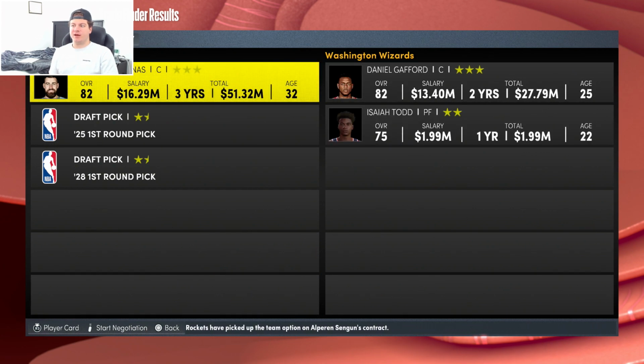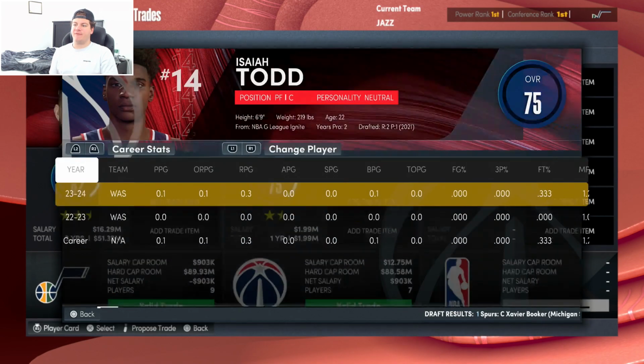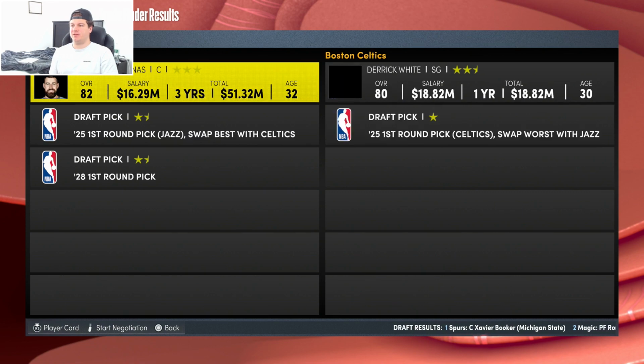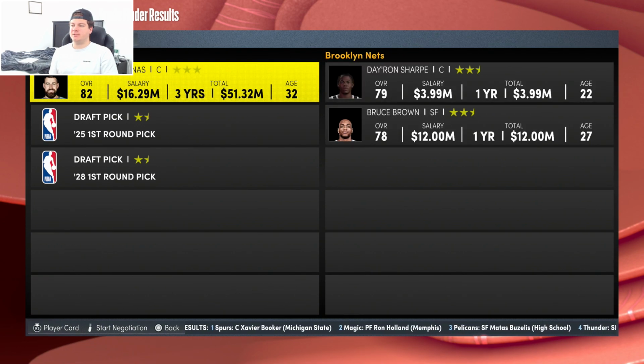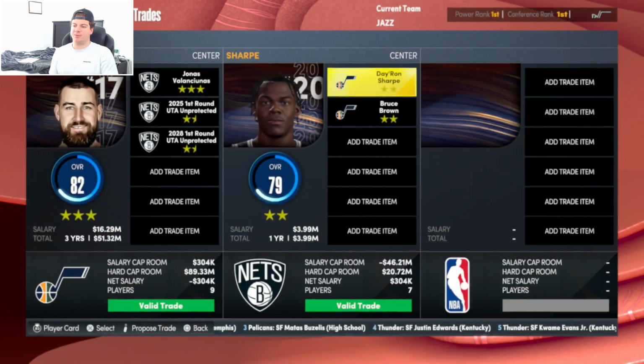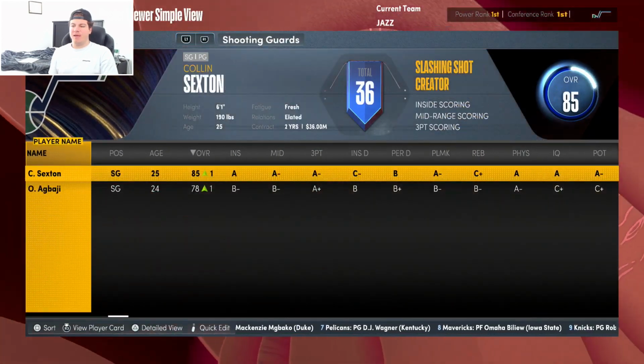There's a decent amount of trade offers here, and I'm actually kind of, you know what? This is the one we're going to take. We're going to take Gafford and Isaiah Todd. He has barely even played. Actually, you know what? No. Sorry, I know I'm all over the place. We're going to take this one from the Nets. We're going to take Deron Sharp, who's been decent. Bruce Brown, solid piece. Definitely probably a guy I may or may not trade.